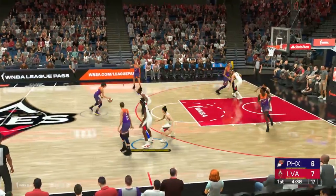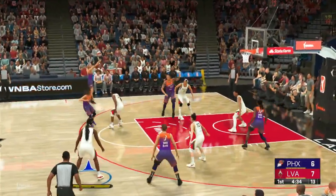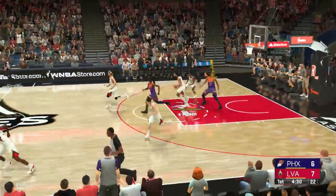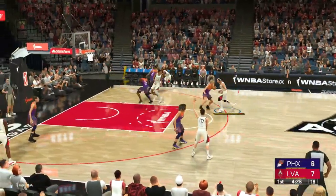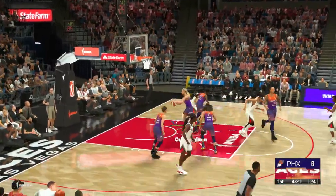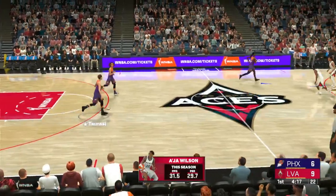Diggins-Smith with it. Pass to Cunningham. Diggins-Smith. The three is up. The shot by Cunningham, no good. Outside Parker, double team on Asia Wilson. Leads it up and banks it in. 4 banks on 4 shots. Everything is falling for them early.